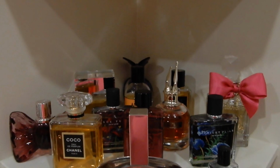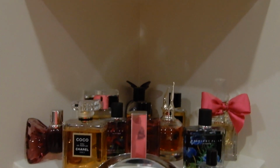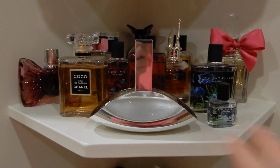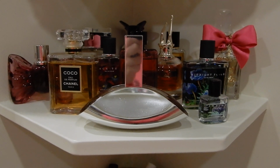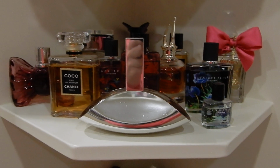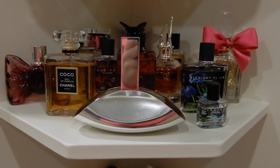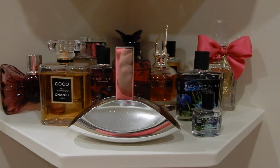All right, let's go to the next level here. I'm literally going to just run through these. How I decided to organize and separate these fragrances was by fragrance category. So this shelf right here contains all of my more intense, heavier florals. I really have a thing for heavy old lady scents. That's my jam, you guys.